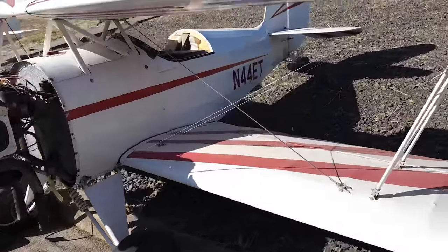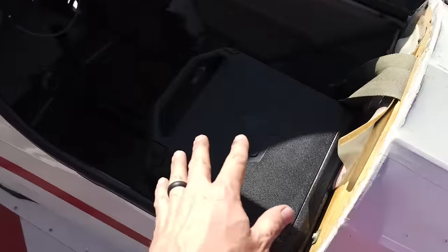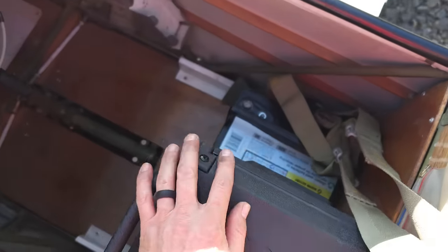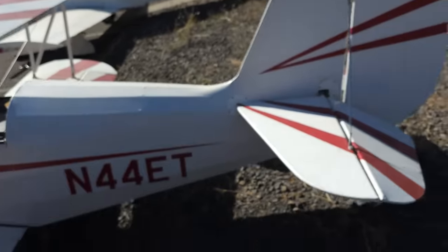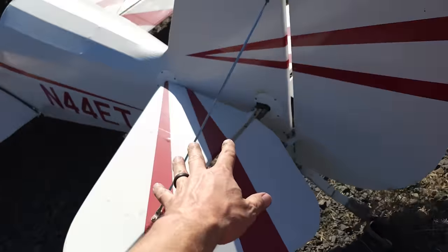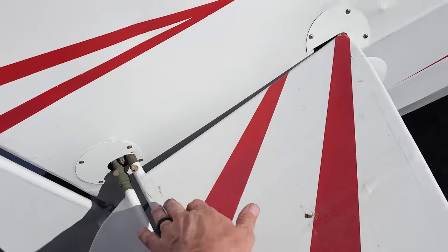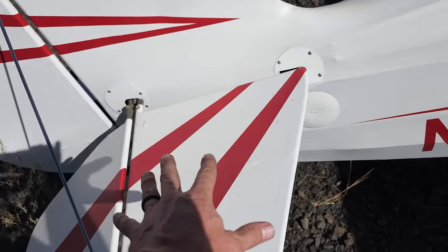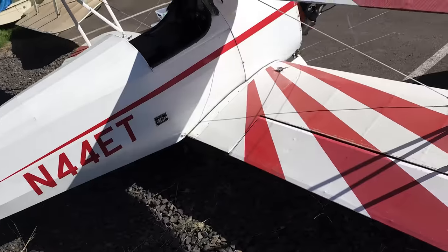Tire shocks. We got weight in here, battery down there, my toolbox right here to try to keep the tail down a little bit since I can't find anything to tie it to. And I don't want to set anything on this back here. It's fabric. I was thinking about setting my toolbox up there, but I was afraid it would tear the fabric. So that's where that's at.